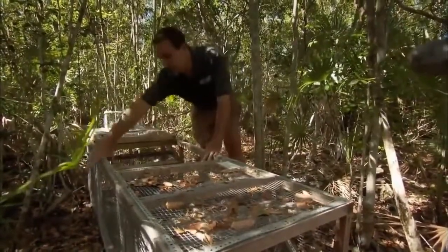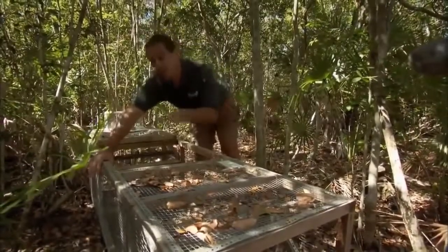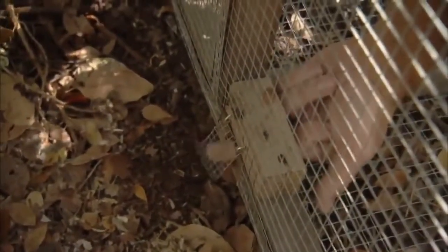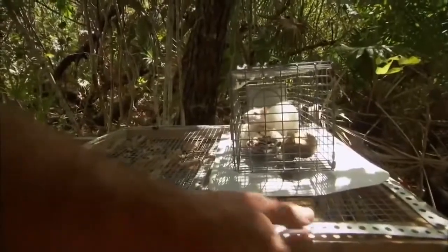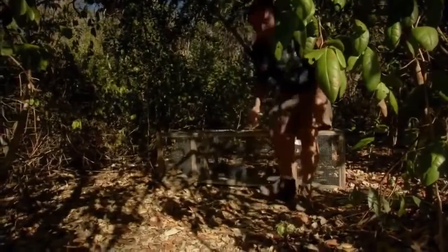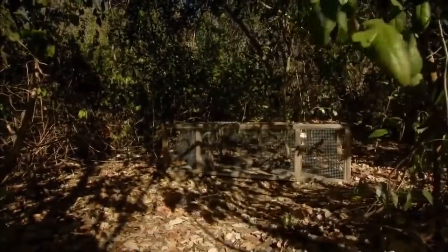For that, we've put in some escape hatches. So if a native snake, for instance, a yellow rat snake, comes in here, all he does is go to the escape hatch, crawl out, and he's safe. So far, no python has made it to the trap line. But when the invasion starts, this will be the Key's first line of defense. All this work could help protect the endangered wood rat.